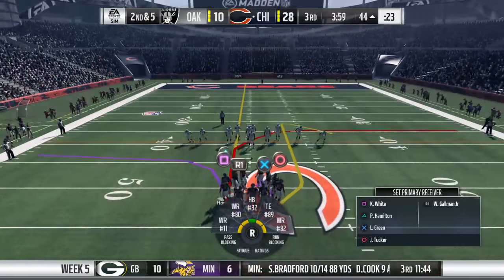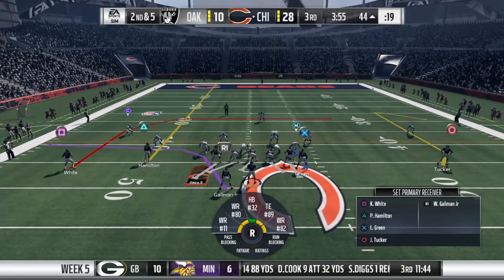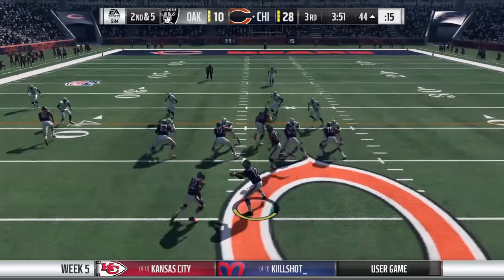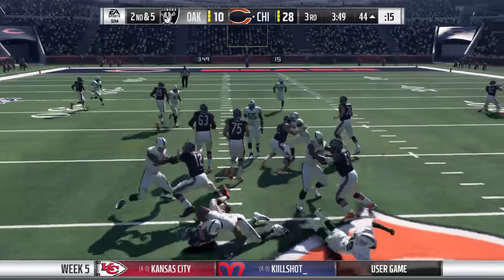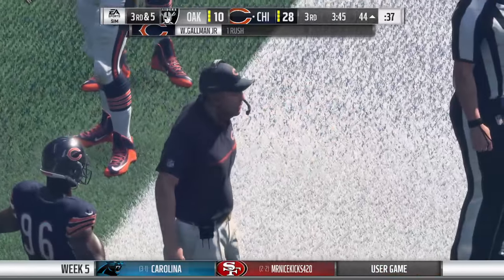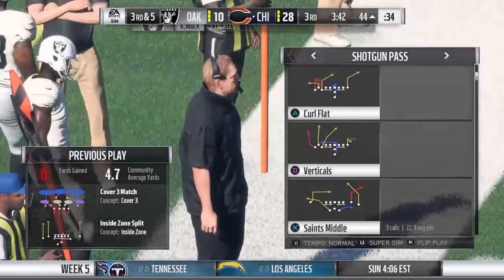Second down following the run. First carry for the Clemson man, Wayne Gallman. And he is swallowed up right at the line of scrimmage. They'll say no gain on the play there, and now it'll be third down.